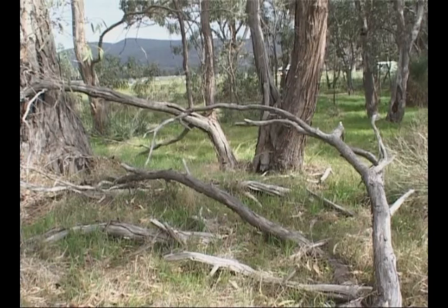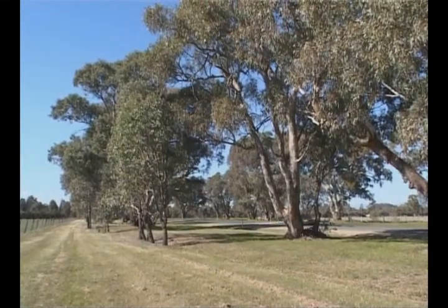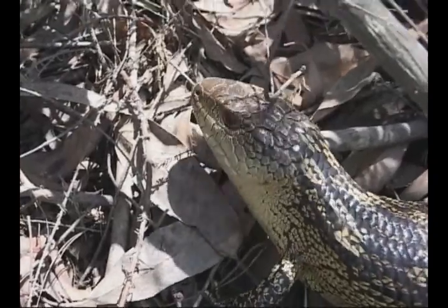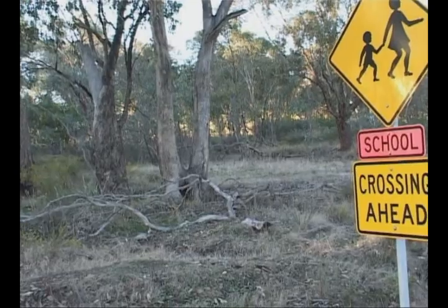Mess is best for our roadsides. From a healthy habitat point of view, the clean and tidy roadside just doesn't help our native animals. And these animals, look, they need the bits of fallen timber, they need the messy branches, and they need it for the camouflage, for protection and for food.